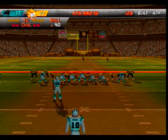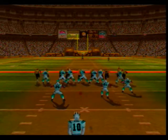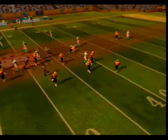Strong will come in now to punt it away. O'Sullivan into return. And so the punt goes out of bounds.